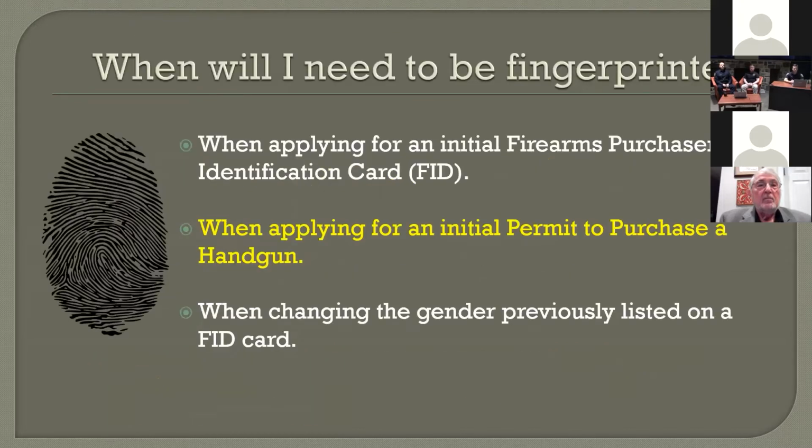Many people ask, when will I need to be fingerprinted? Your initial firearms ID card, when applying for any permit to purchase a handgun for the first time, and if you're changing the gender that was previously listed on your firearms ID card.